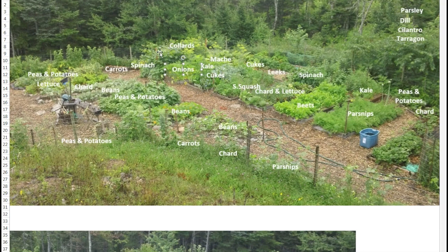Down here, I wrote spinach, collards, onions, kale, mache. It's two beds. There's this 4x4x8 bed here, and there's a 4x8 bed here. And the plan was to plant spinach early under a dome, which I did. And then when the spinach gave up, to sow collards, because I've had a hard time getting collards to germinate really previous to June. They really don't like the cold.